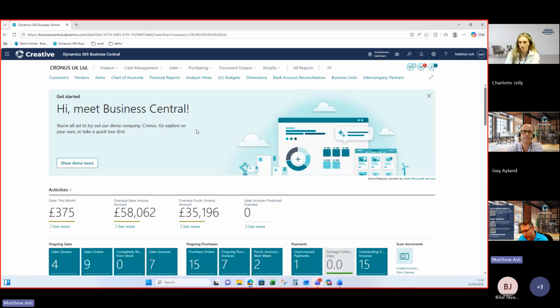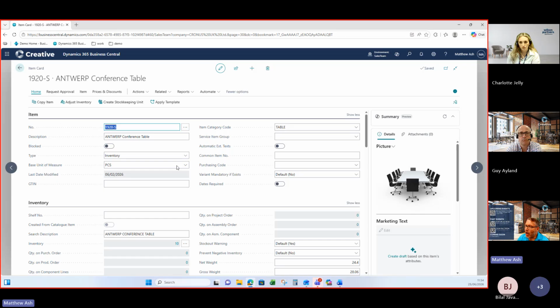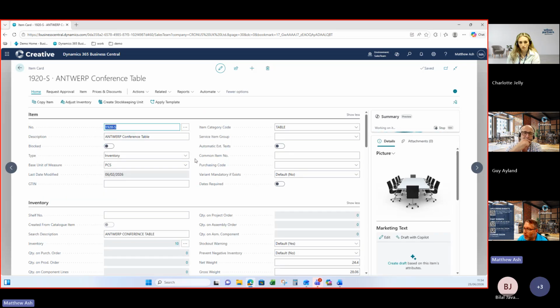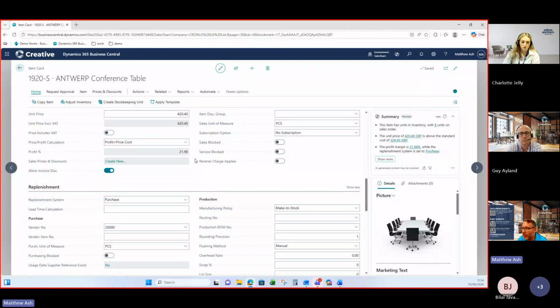The next point was around inventory and stock management and being able to hold stock by locations and cost visibility and tighter control over margins. So let's go into our item cards that we have in Business Central, and we'll go into one of our conference tables. And we're already able to see a pretty large amount of data really that we are able to hold against this. And there's some really key areas on this.